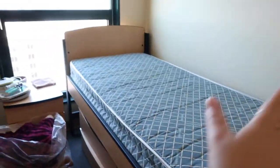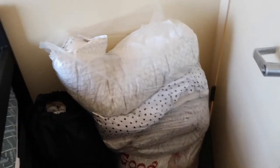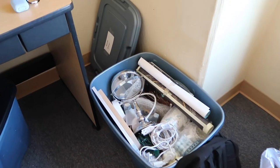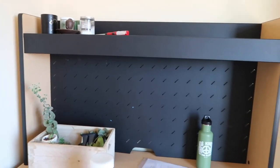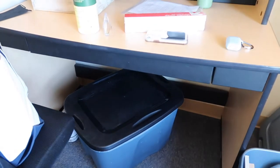But let me show you the state of the apartment and my room as an overview. Starting with my room, my bed is completely empty, so are my drawers. Every drawer and furniture piece in here is completely empty. I just have my laundry and then a bunch of bedding and pillows. More bedding here. I have this bin that I'm working on. This was completely decor, and I still have a few things that I need to pack into there, so I'm just waiting to close that.